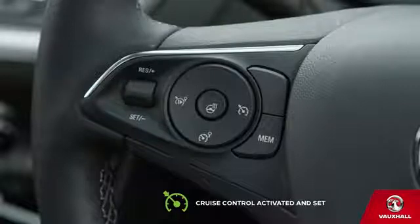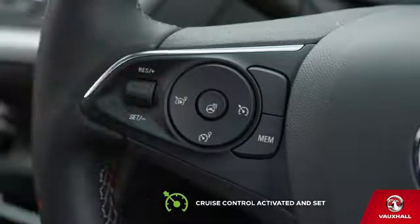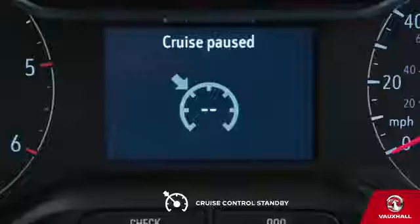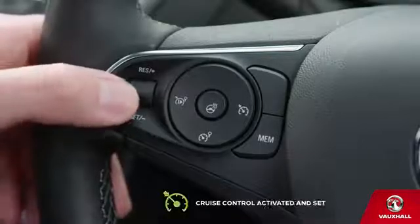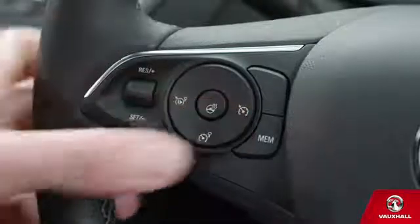Enjoy the ride. If you need to, you can then increase or decrease the speed by pushing the thumb wheel up or down. You can put cruise control on standby with a quick dab of the brake, and if you want to reactivate it, just turn the thumb wheel to res. When you want to turn the cruise control off, just press this button. You can do that at any time.